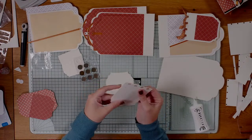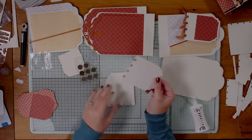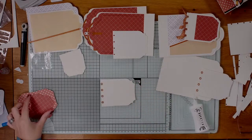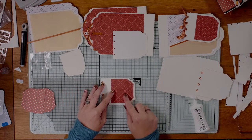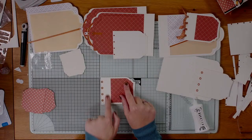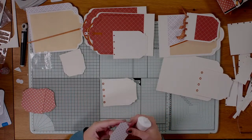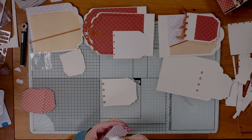Line that up around there. Okay, so this is going to be my front page. So I'm going to pop my back page to one side for a second. For the front, I have just a piece of patterned paper that I have cut. So this is the smallest page, and this is the biggest layer of the smallest page. You'll notice they have a gap on these, and that's intentional, so you can add in one of the die-cut sentiments or a stamped sentiment in there. So just glue this on.